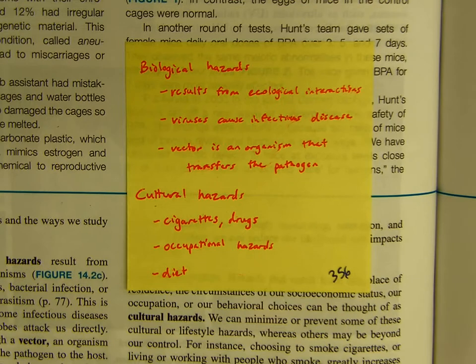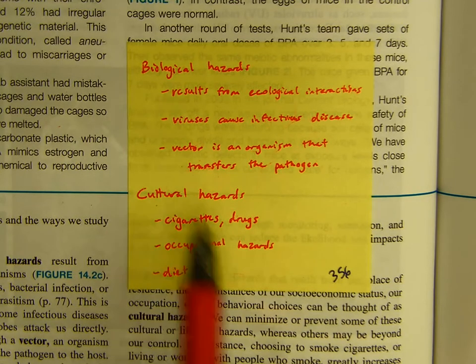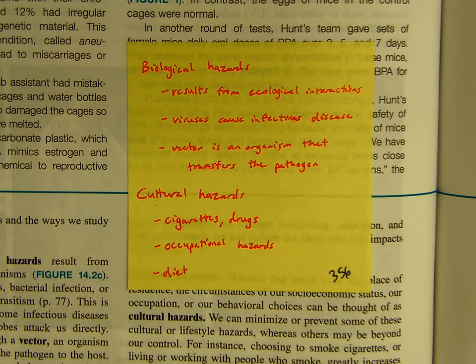Moving to the next page, 356, it's going to be talking about some biological hazards. Now, this results from ecological interactions. Honestly, any kind of interaction that you have with anything else that's alive has a potential for hazard. So there are viruses that come from infectious disease; viruses cause infectious disease. Now, vectors are an interesting thing, especially in the era of COVID. A vector is literally somebody or an organism that transfers a pathogen.